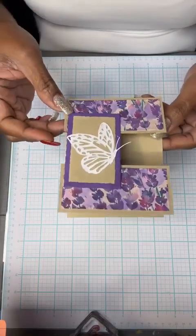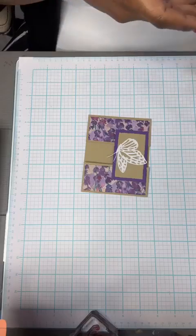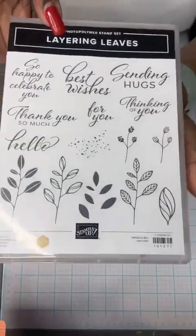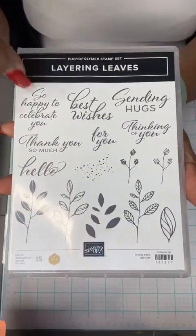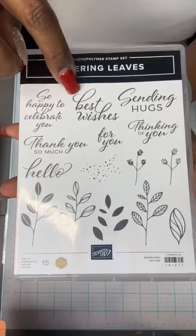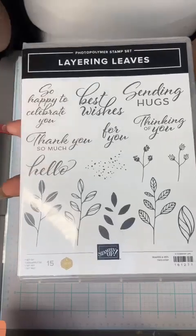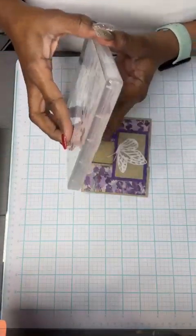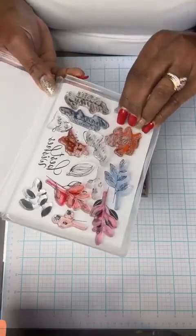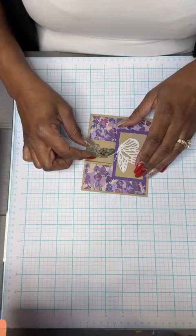All right, so this is what we have so far. The next thing we're going to do is go ahead and grab our sentiment. And the sentiment I've chosen, let's see, is Best Wishes. So again, we're using the layering leaves, and I'm using it for the sentiments. There are a couple of cool ones here. So happy to celebrate you. Best wishes, sending hugs, thinking of you, for you, and thank you so much. And hello. I don't know, maybe that hello would be cute. I love hello cards. You can send hello cards for any reason whatsoever. So I like hello cards. Do we want this to be a hello card?